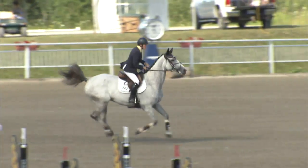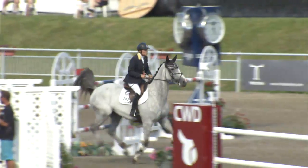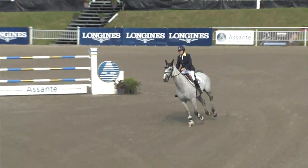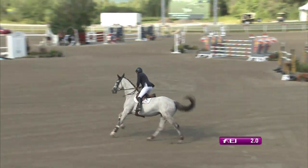Nothing serious, a 4-fault round for her. It was the fastest of the 4 faulters of yesterday. And I could be wrong, but an 8-year-old of this size, I would imagine this will be the biggest track of his life. So luckily he's got Leslie in the irons, and let's see what he does.